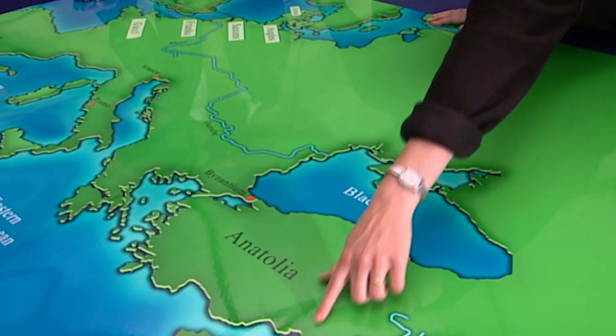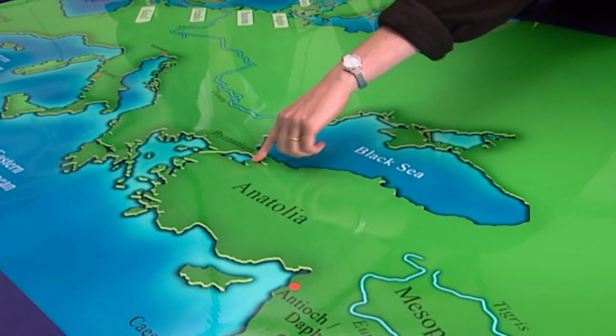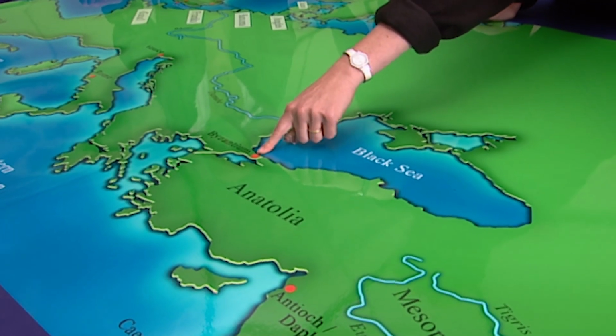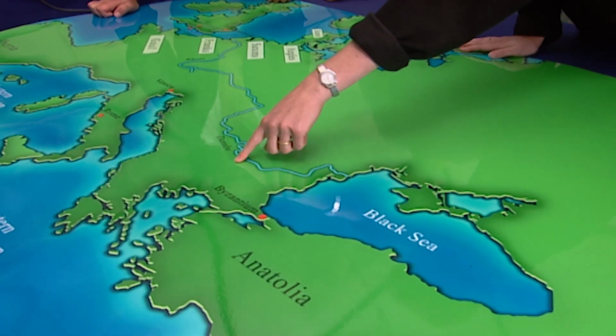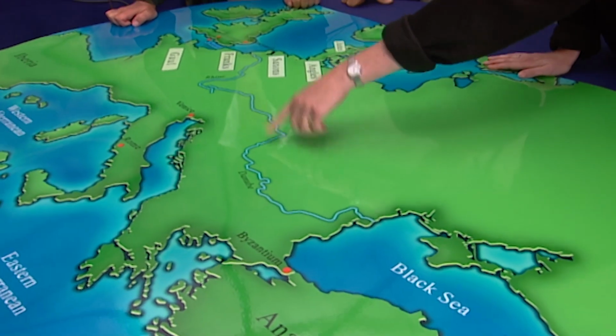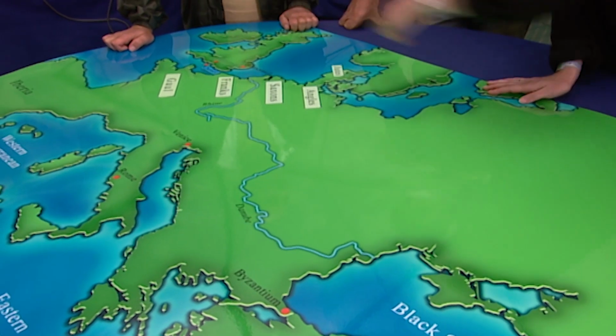It's probably through Byzantium, either across land or around the sea, and then from Byzantium it could have got here, it could have been swapped for something by somebody who lived here, and swapped again by somebody who lived here, and swapped again, etc., all the way up to England.